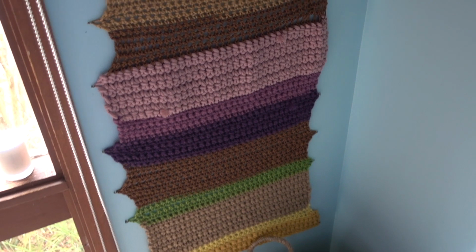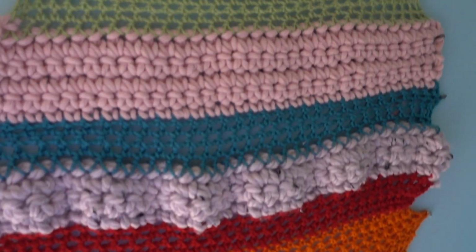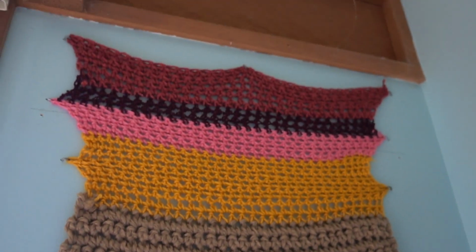I nearly tripped on a shoe. Okay. Well, I made this wool sort of artwork, which is crocheted.